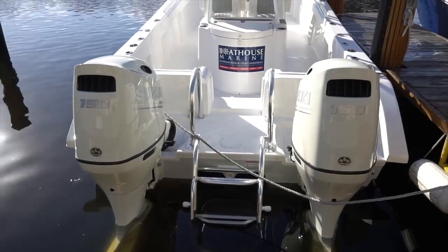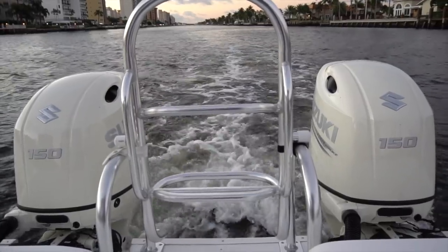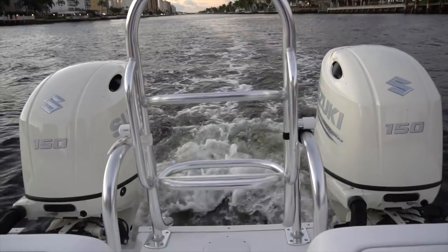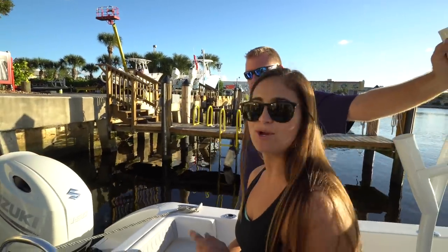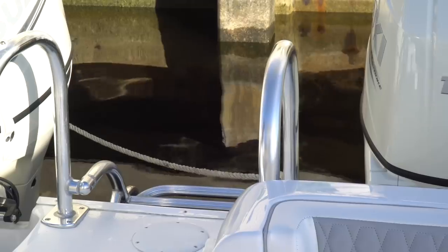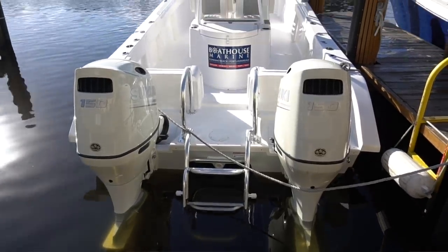So what kind of engines do we have on this boat? This has twin 150 Suzukis. People love these things for their reliability, their fuel economy. This one's equipped with a large ladder. It makes it very easy to get in and out when you're diving, snorkeling. I know when my dad was looking for boats, he really had his eye on this boat because he loves diving, and that ladder right there is absolutely awesome. It's like a ladder you'd have in your pool, which most boats do not have, so that's pretty cool.